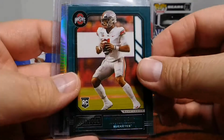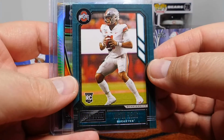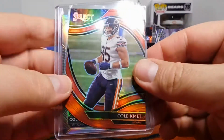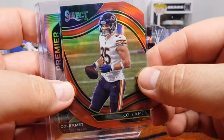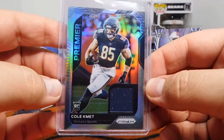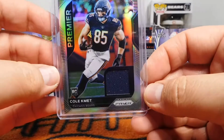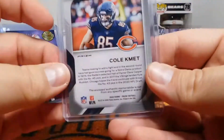All right, Justin Fields, and I did not have this card. That is awesome. Playbook rookie card, Justin Fields. Thank you very much. Wow, Cole Kmet Select die cut with the red. That's awesome. I didn't have any of these cards, and man, that is just sweet. Brian Burke, thank you so much. Cole Kmet jersey rookie Prism. Wow, that's just fantastic.